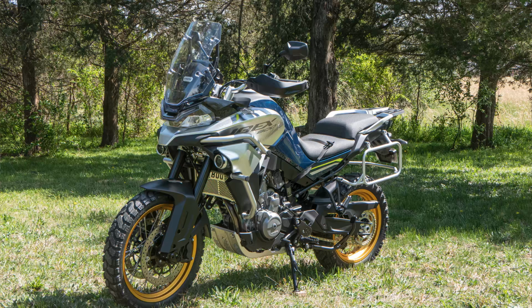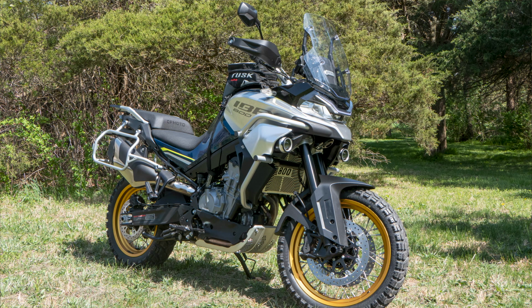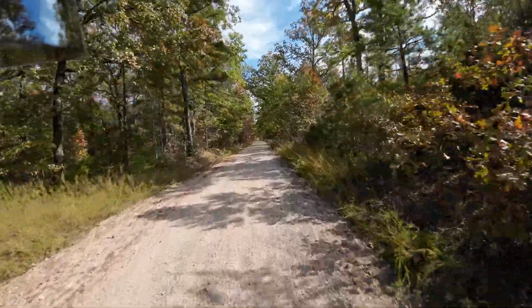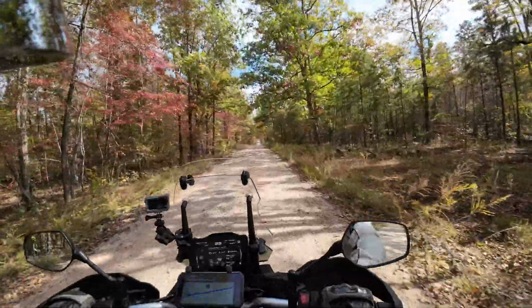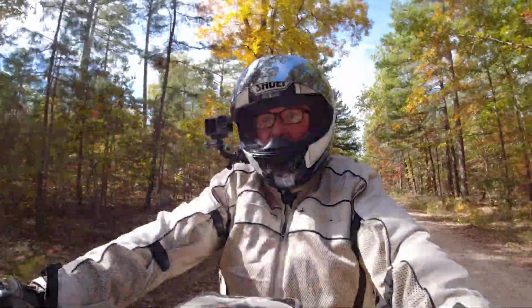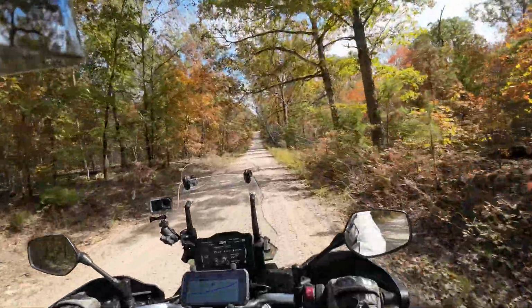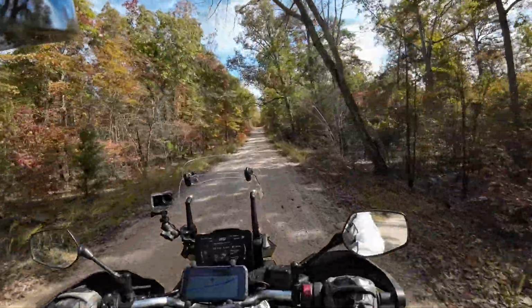So the mighty Ibex here has done a really good job for me this season. I bought this back at the first of the season, March or April, I can't remember. And of course the first thing I did was pack it up and take it out west. I think we had 4,000 miles or a little over on that trip. It performed very well. I was quite surprised and pleased with its performance. It's wonderful to travel on. One of my favorite bikes ever to travel on.